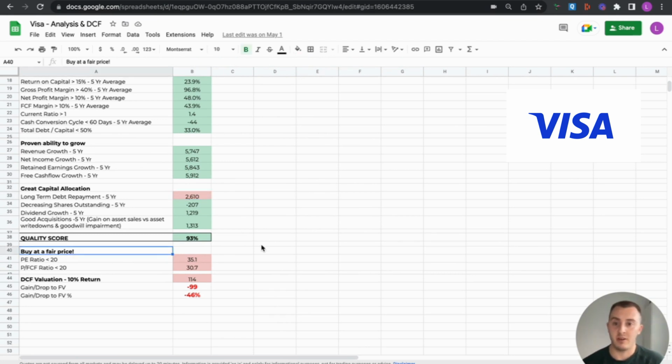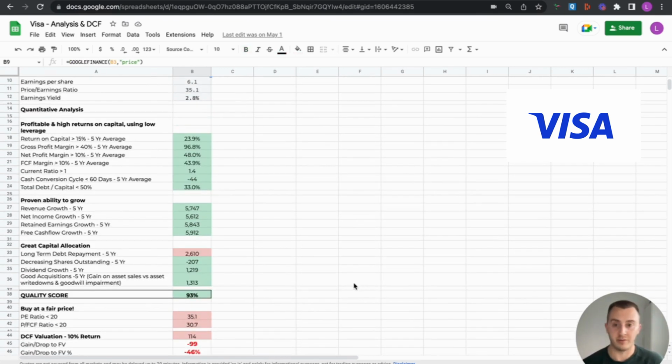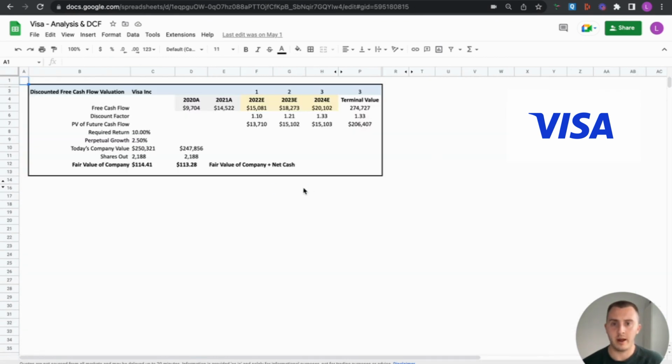Buy at a fair price. Currently, it's just looking very expensive. So P/E ratio of 35 and price to free cash flow 31. Very, very steep. And my DCF valuation for a 10% return gets a share price of $114 per share, and it needs to drop 46% from the current share price of 214. So look at the DCF now, and let's see where I've got these.